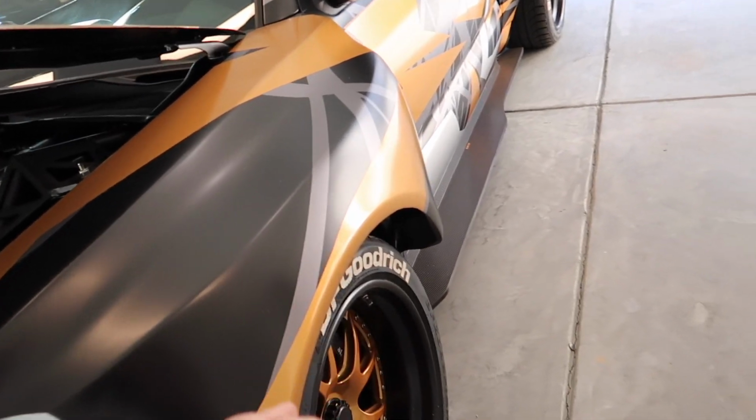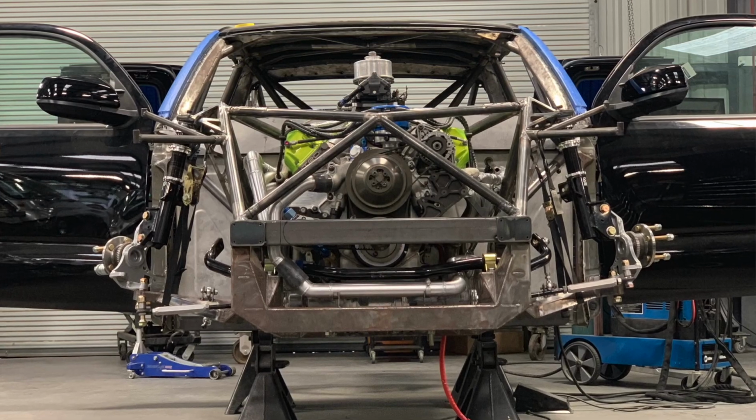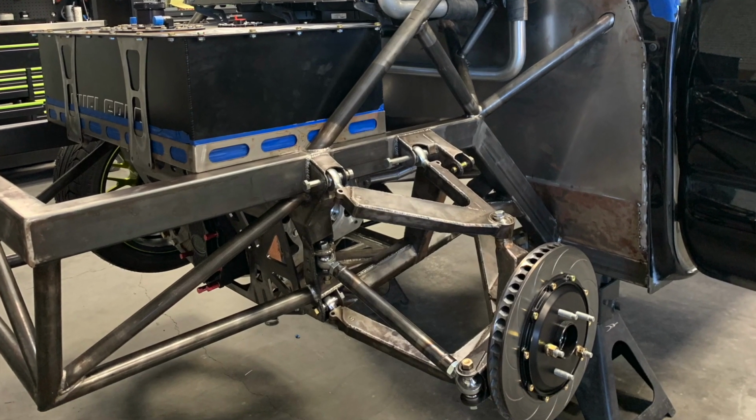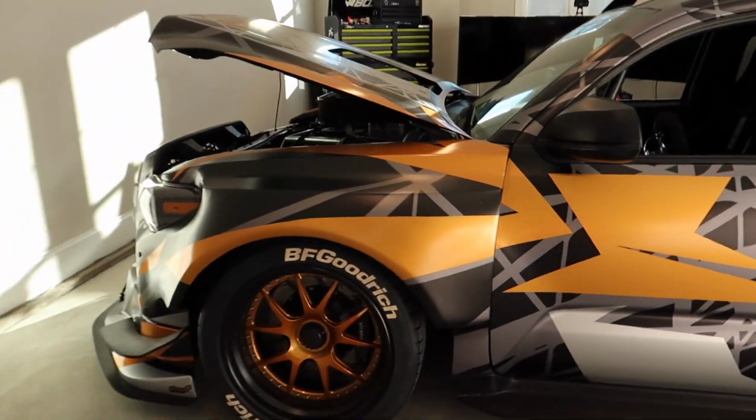Now, we could make this straight up, we can make it positive, negative, we could change the toe. We have all the adjustments on the rear of this thing, and it just makes it extremely easy to adjust and go race. The next thing is I wanted it to be able to go do rallycross.